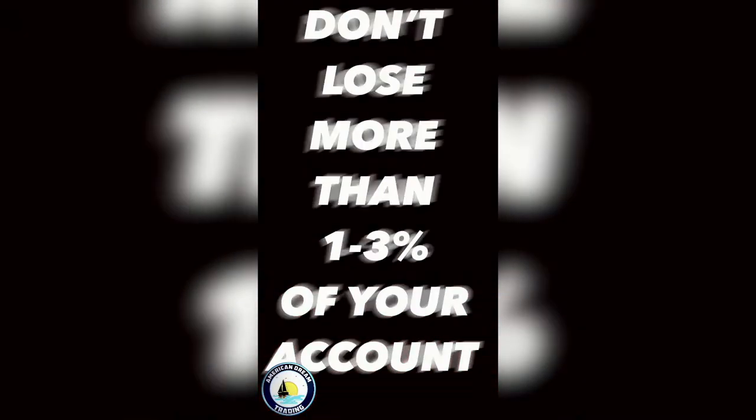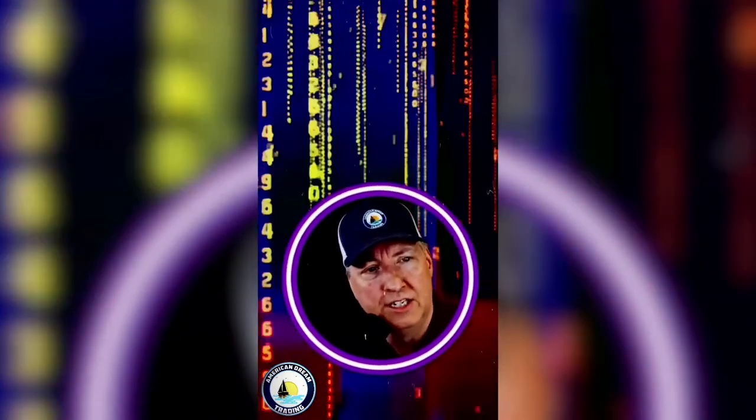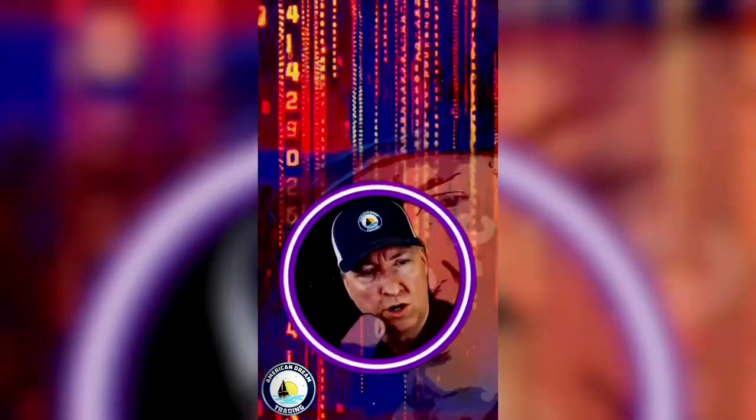Rule number one: never lose more than 1-3% of your total account value in any given day. Always make sure you have stop losses on each and every single trade, whether it's shares or options.